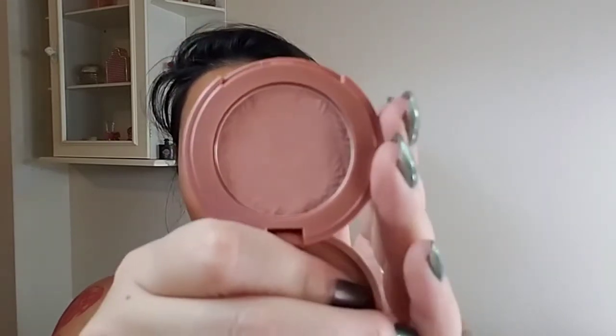And the next product that was already in this project is this Tarte Blush in Thrilled. It's a deluxe size sample, and this is where I'm at now.